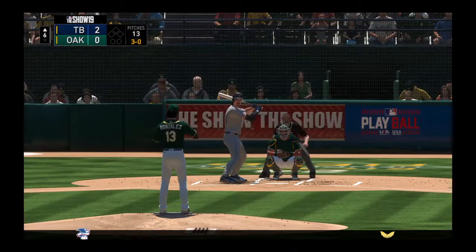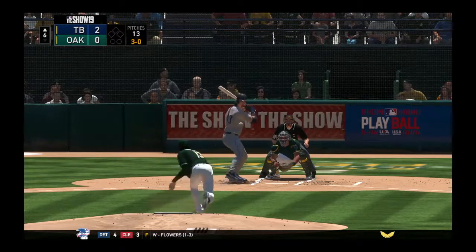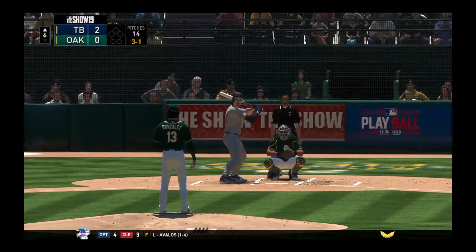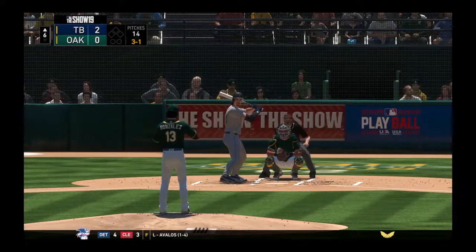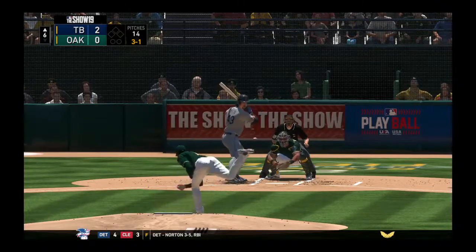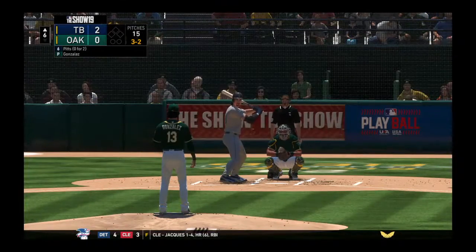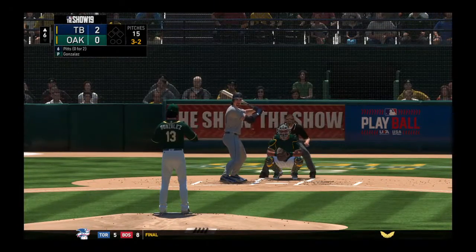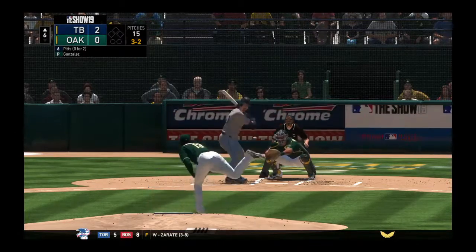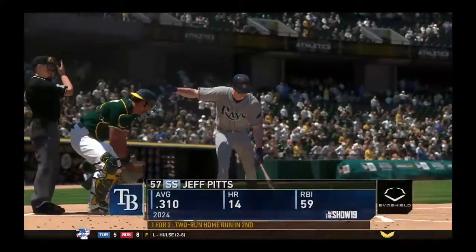Hey, and the Rays right now, they would love to take a leadoff walk to start this inning. 3-1 to him now. The 3-1. Too close for comfort, and he did a good job just to make contact. Line shot to first, and there's one away.